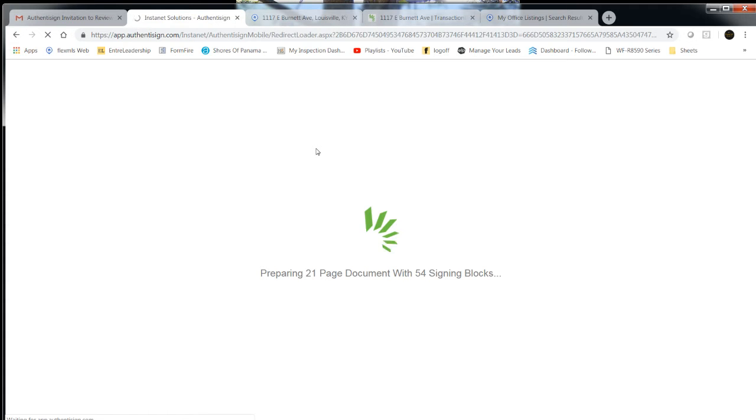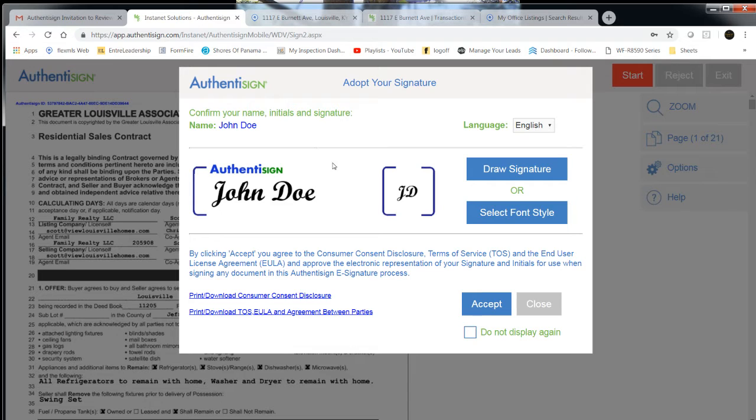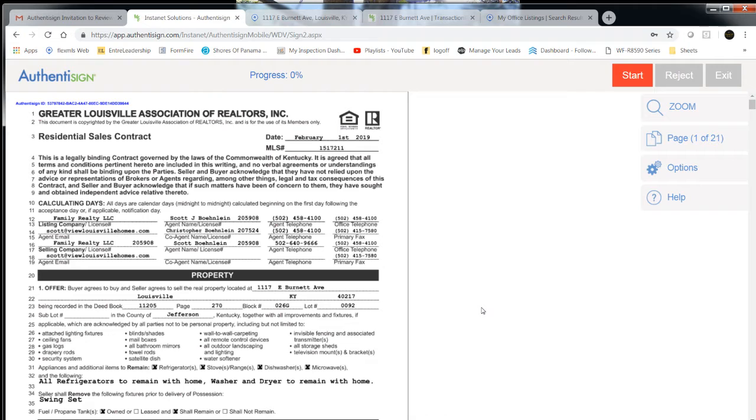Let it load here for a second. We got a lot of pages on this one. It's going to ask you, do you want to change this? Tell them, don't worry about changing this. We're going to get their actual signature at closing. So I tell them just to accept this. So I tell them, hey, you got that coming up.